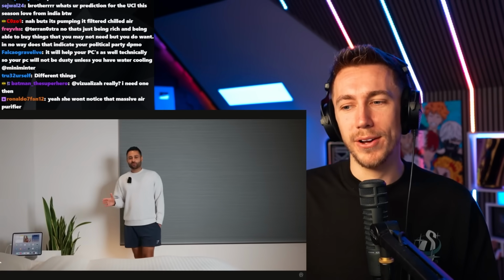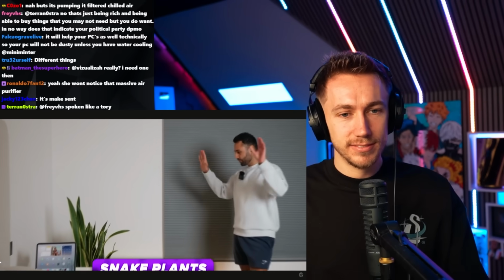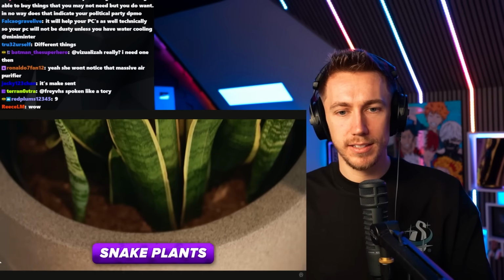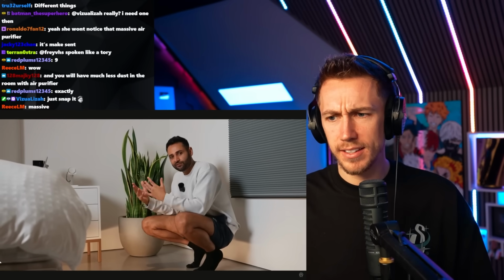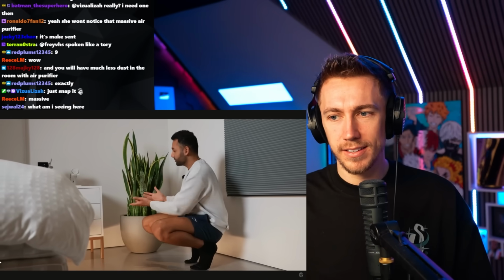And now, you won't notice that massive air purifier. Infuriating mistake, let's talk about the bed area. So, we went for 2 snake plants, 1 on each side. I love these things. I think they look spicy, and yeah, you'd need a lot of them to significantly change the air quality in a room, but they do make a difference. And I think even just psychologically, feeling like you have that extra bit of freshness and oxygen from a real plant is good for you.